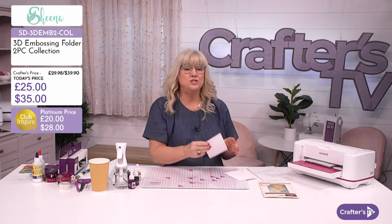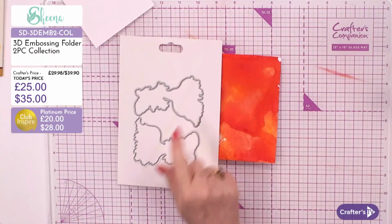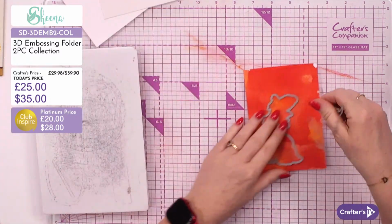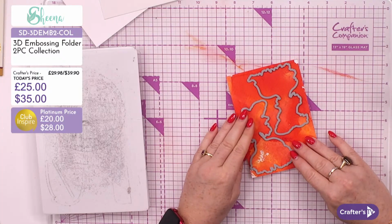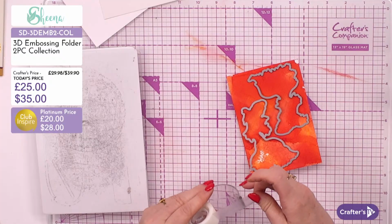Now the next thing we're going to do with this piece of card, we're going to take the dies that come with this. So we've got two separate dies and we're going to die cut these in. These could be anywhere really, just fit them in like you would if they were on the embossing folder. You'll know they'll fit onto that piece of card. Yep. So let's just pop them like that, and then just take some low tack tape, and I'm just going to tape those together.